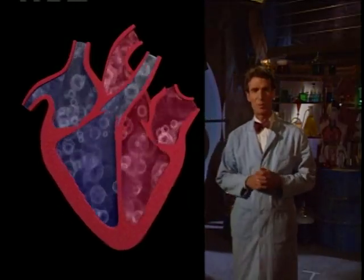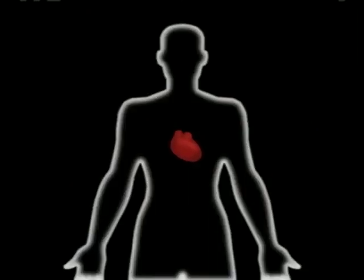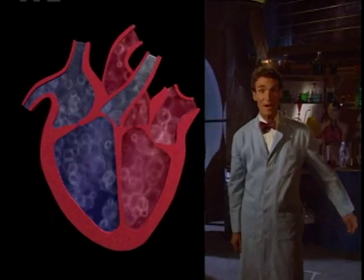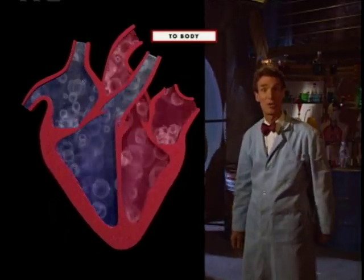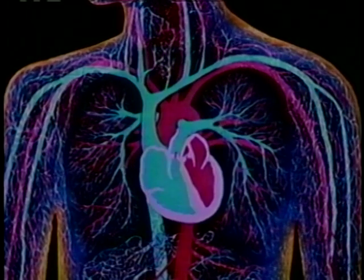Your heart sends blood in 2 directions every time it beats. The blue blood has very little oxygen. It comes from your body, and your heart pumps it to your lungs, where it gets recharged with oxygen. The red, oxygen-rich blood gets pushed from the lungs back to your heart. And from there, gets sent to all the other parts of your body, what we call your system. The heart powers the circulatory system.